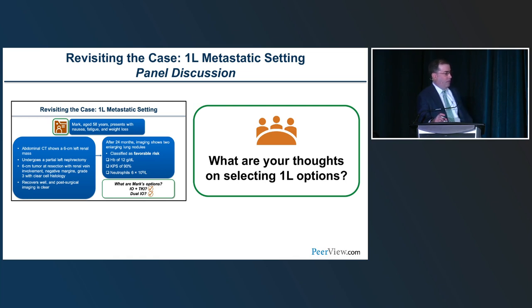These biologies are not pure. So even though in a good risk person they might be very much VEGF driven, there's still going to be a subset of those patients that are going to get some benefit from IO. And knowing that they're good risk, they don't have symptoms, they may end up on VEGF, but we can get them there. You're not worried about missing an opportunity in that patient.